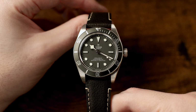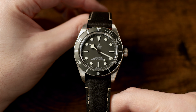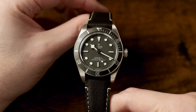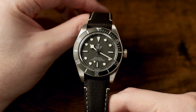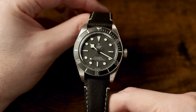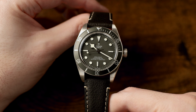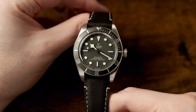So what are my final thoughts on the Black Bay 58 in general, and this silver 925 model specifically? Well, like I said in the beginning, I'm a huge fan of this watch and now the whole line of Black Bay 58 watches in general. And if you want my recommendation, just go buy it. I don't think you'll be disappointed. It's actually now on my shortlist, along with the Rolex Explorer and 36mm, as one of just a handful of watches that I'd really like to add to my collection sometime in the future.